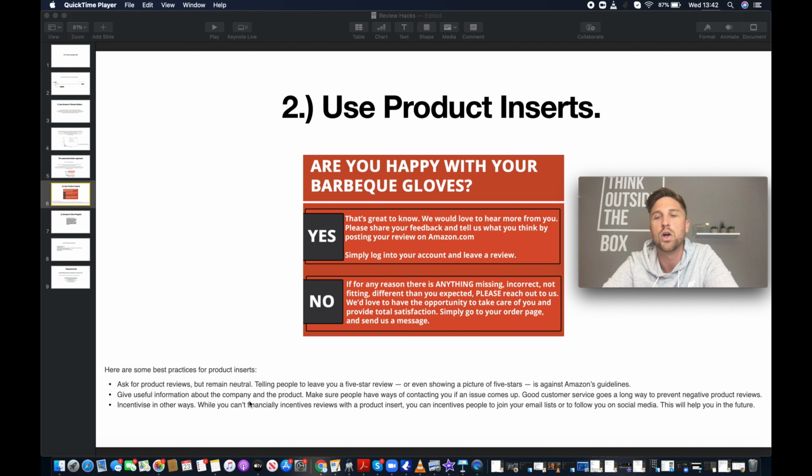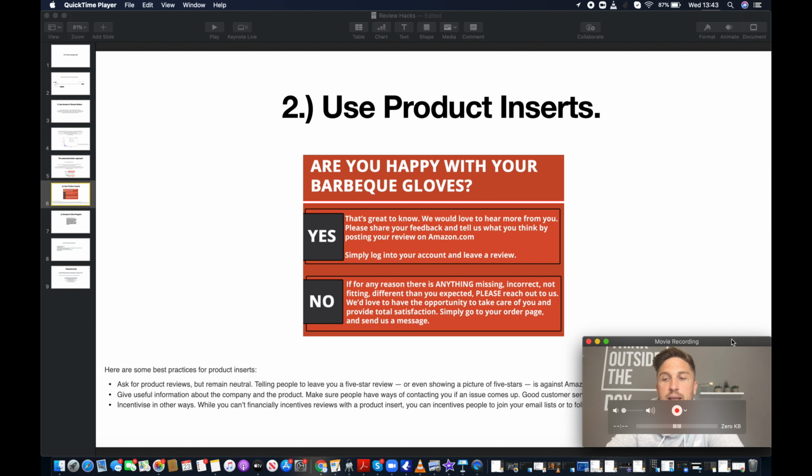So it helps us a lot as a small business. If you look at the bottom point here, incentivizing other ways, you can't financially incentivize after the new update to restrictions in 2016, but you can ask people to follow you on social media and join an email list, etc., where you can promote products in the future. So product inserts are very effective. They add to the perceived value of the product, in my opinion, and something that you should absolutely do.